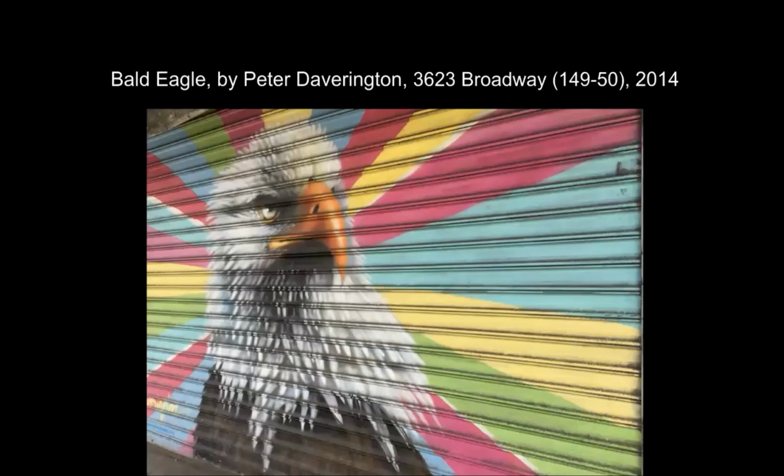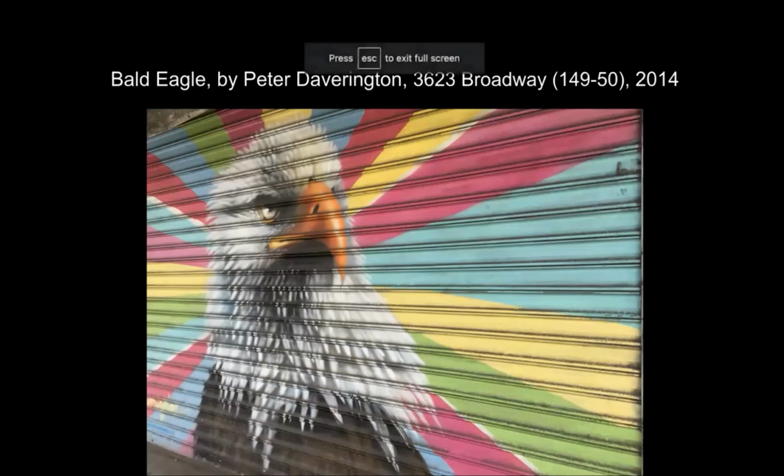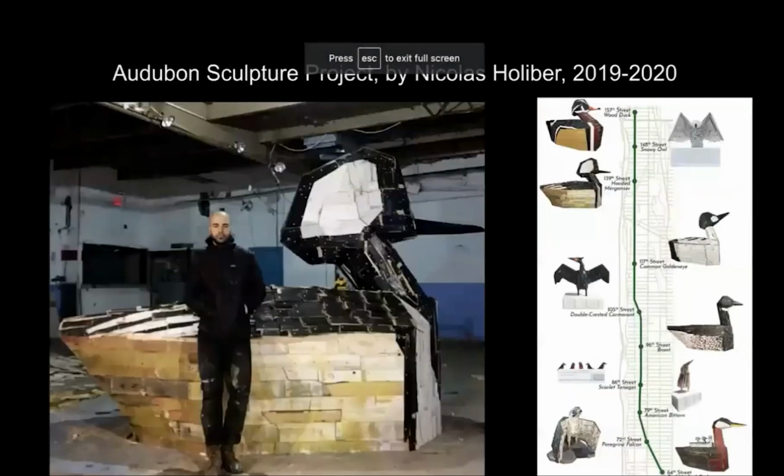So now, having concluded our walk through Hamilton and Washington Heights, we're just going to look at a few new directions that the project has taken. So one is that there was an Audubon sculpture project. It was a sister project. Unlike the Audubon Mural Project, which has no time limit, the Audubon Sculpture Project was always meant to be temporary.